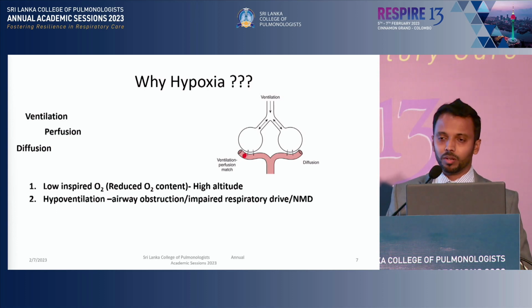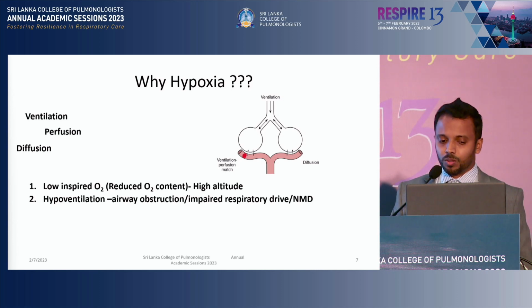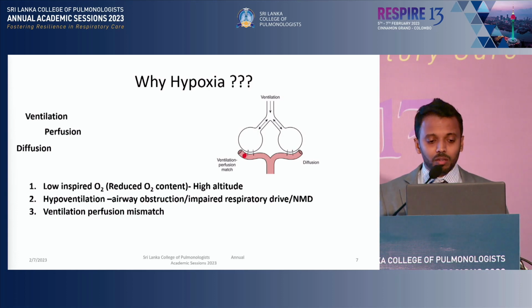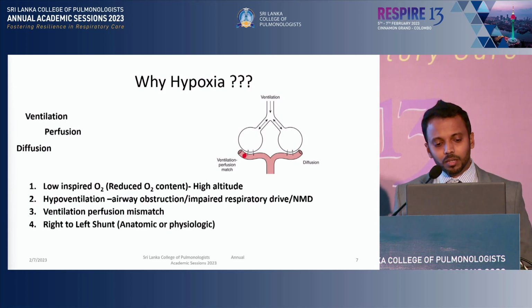Hypoventilation or reduced minute ventilation due to respiratory causes like airway obstruction, or central nervous system depression causing reduced respiratory drive, or neuromuscular causes. Then ventilation perfusion mismatch, or commonly known as VQ mismatch, which is the commonest cause of hypoxia in the acute setting in ICUs. Then right to left shunt, or shunting of blood from right to left.